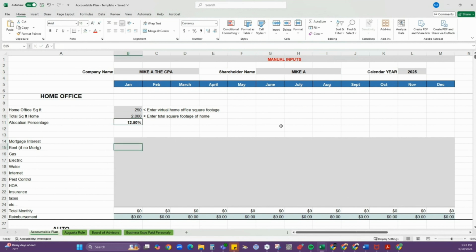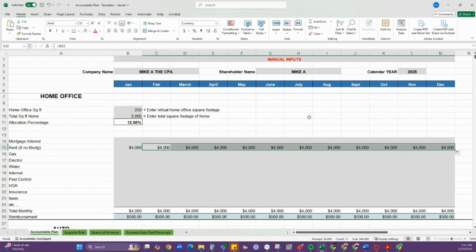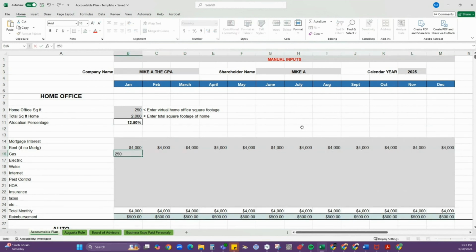All right, let's do a little easy case study here. Let's say I rent. My rent per month, rent ain't cheap anymore, call it 4,000, and let's drag that across the whole year. For gas, in the winter months it gets cold, 300, 350. April goes back down to 250, May 200, June 100, 90, 80, then back up to 95. October is going to get a little cold, November goes back up to 250, and December is getting colder too, 275.